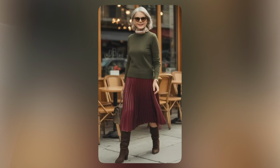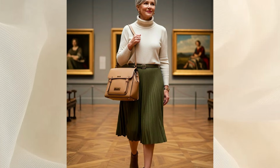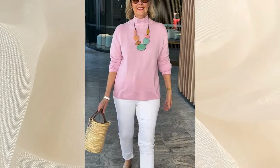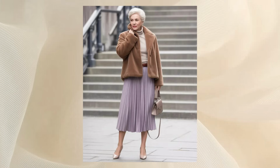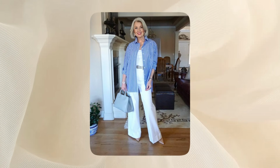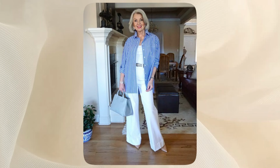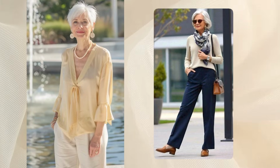Choose fabrics that drape, glide, or flow. Soft linen, gentle knits, light trousers, or skirts with subtle movement create a long, clean line that flatters every figure. Open layers are especially effective. An open blouse over a simple top or a light cardigan over a fitted base creates a natural vertical pathway for the eye. This flowing structure elongates the body in the most effortless way. When your clothing moves with you, your silhouette looks lighter, taller, and more refined.